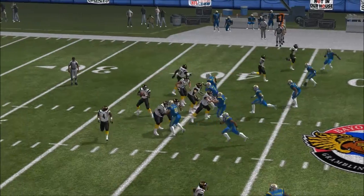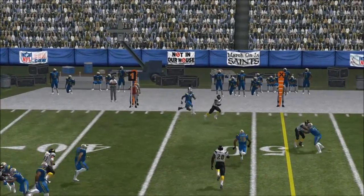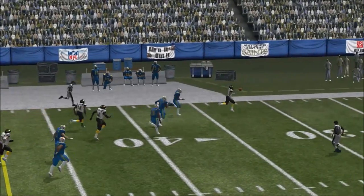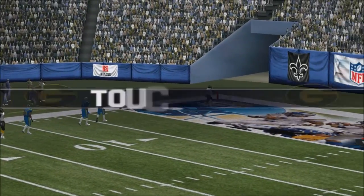Here they come. Back deep. With the throw. And this pass is completed. The 40, the 30, the 20. The receiver breaks free. Touchdown.